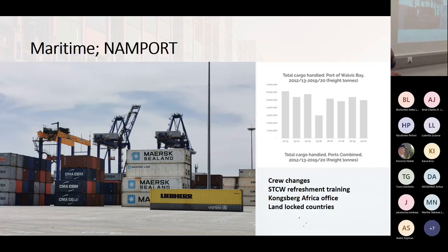And here you can see roughly the figures of what had happened with the Walvis Bay port. From 2013, there were 6 million tons, then there was a whoop, down to 3 million, but then up again. So more or less it's quite steady business, and I think it's growing.